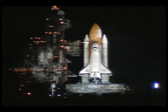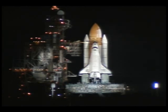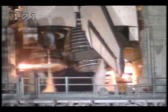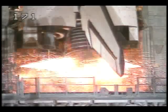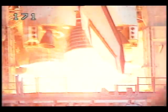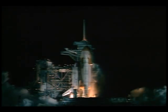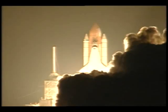Atlantis will be launched on a northerly trajectory and climb 51.6 degrees to the equator. Nine, we have a go for engine start. Five, four, three, two, one. Booster ignition and liftoff of Atlantis on the third Shuttle-Mir docking flight.